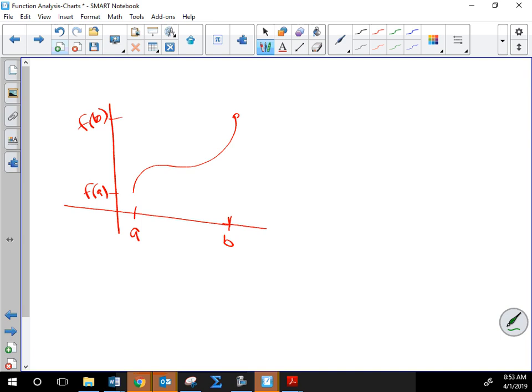So usually we throw a c in here somewhere, say f of c. And as long as our function is continuous, that c must fall within our range here. Now, it just guarantees that this happens. It doesn't tell us how many times it happens. It could happen more than once. But the requirement is that our function must be continuous. If it's continuous, then this holds true.